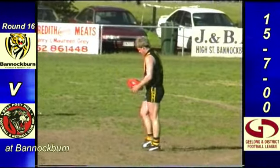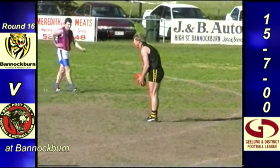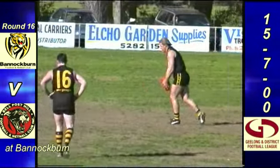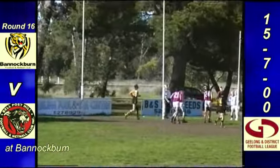I wonder, Laurie, whether he heard Wayne thundering down behind him, because Tyquin's taken a mark 30 metres from goal. Well, Eric, that was the difference last week at East Geelong. They had someone drop into that gap all the time, and if you're going to do that, you've got to do it with a little skill and know exactly where to go. And if you give Wayne too much space, he's going to grab it a lot of times.